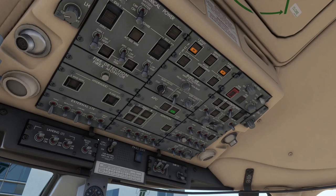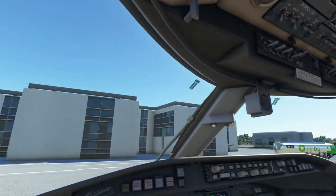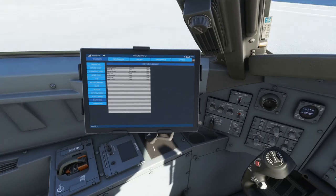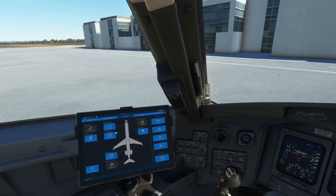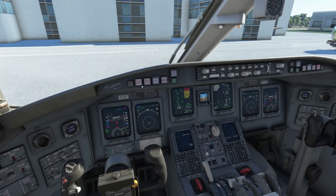Okay. So, parking, seat belts off, seat belt signs, thrust levers shut off, fuel pumps off, beacon off, nozzle steering off. Okay. And yeah, thrust reversers, they're off as well. Okay, cool. So, oh, open the doors.